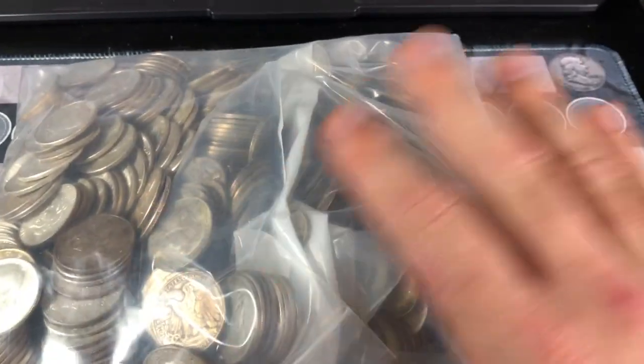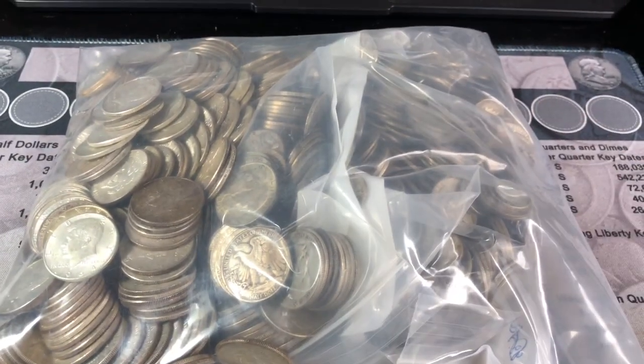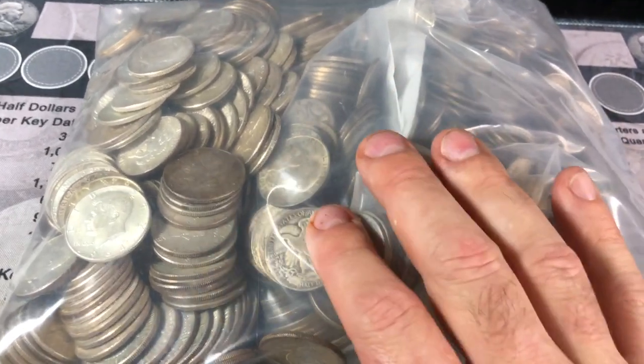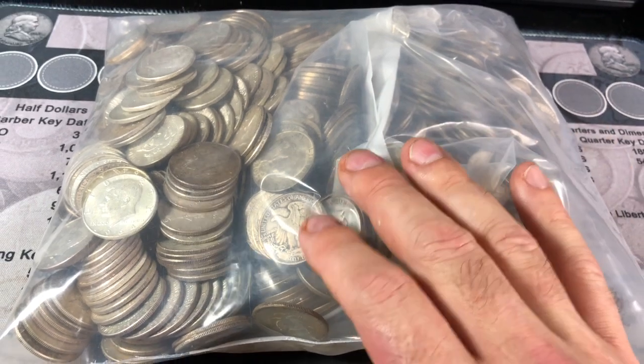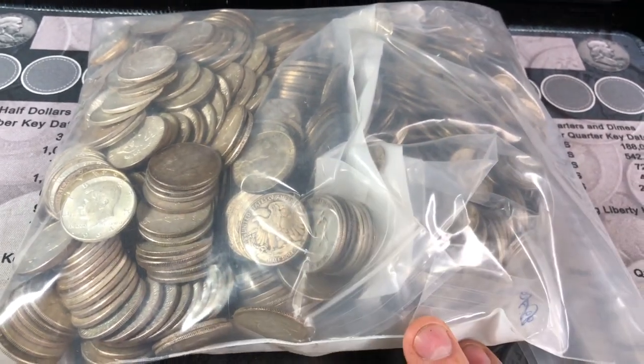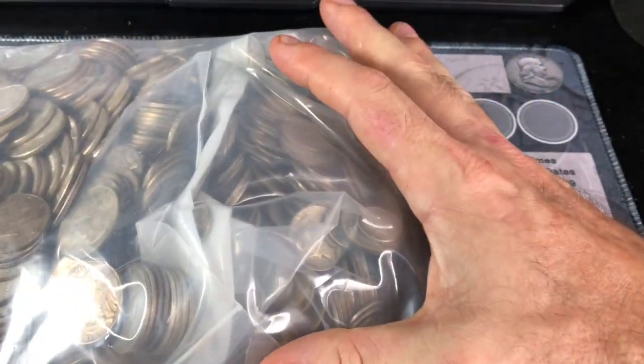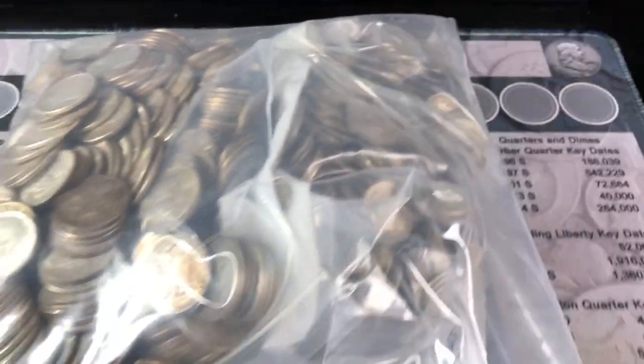Let me go ahead and get this stuff dumped out of the bag. We'll take a look at it. And I think we're going to start with the Benjamin Franklin half dollars and the Walking Liberty half dollars first, so I can get them rolled up for my streams. And then I'll move on second to the Kennedys and do the big old bag of other silver last.